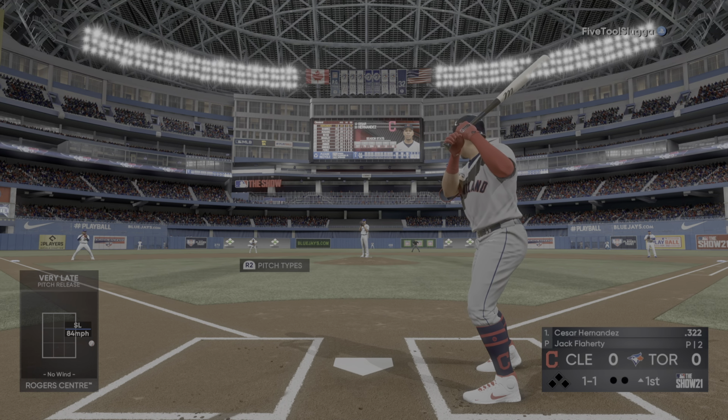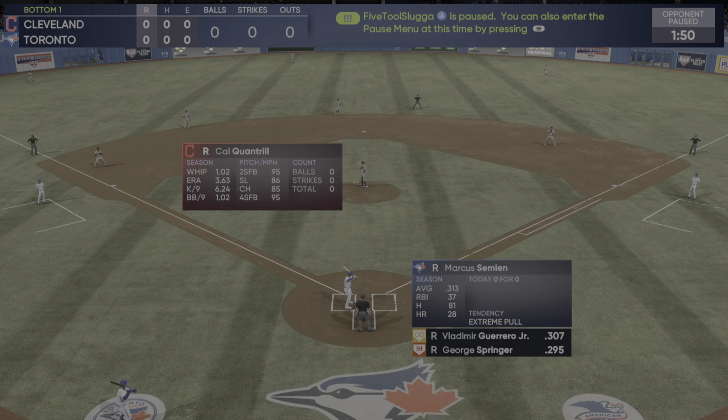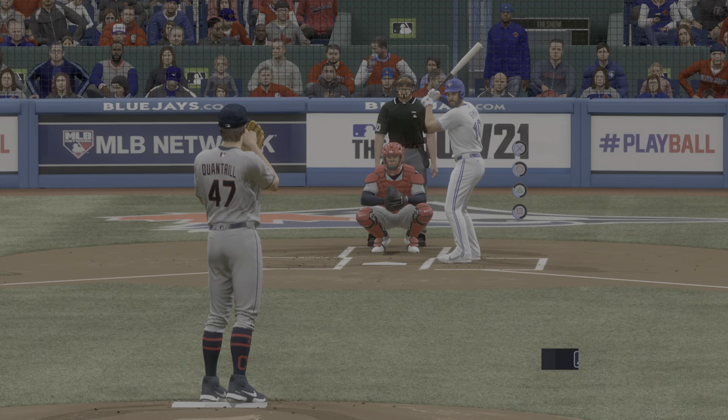Stepping in, Marcus Semien. He'll lead things off here in the bottom half of the first for the Jays. The shortstop, Marcus Semien. Infield in the overshift here. Now the pitch. Into the windup. Here comes the 0-1. And he jumps at a changeup, a swing and a miss.